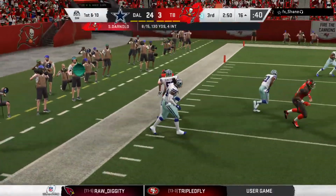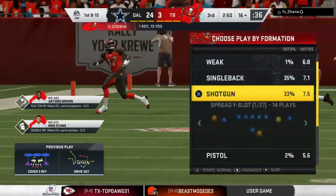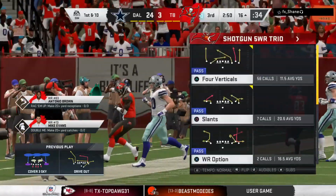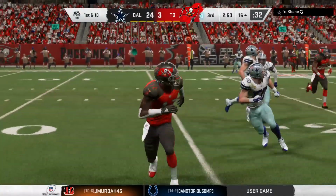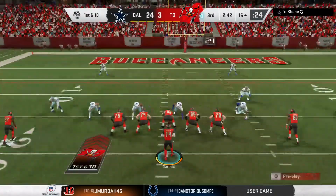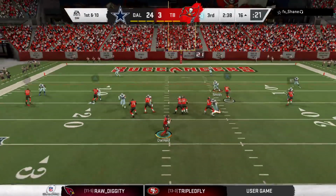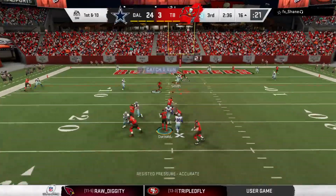Darnold completes it, and they'll have it in the red zone before he crosses over out of bounds. First down Tampa Bay there, a gain of 13. People worry about throwing the out route because often it can get jumped, and that can turn into either an incompletion or an interception. But not on that one. Everything came together, and he catches it and goes over the sideline.